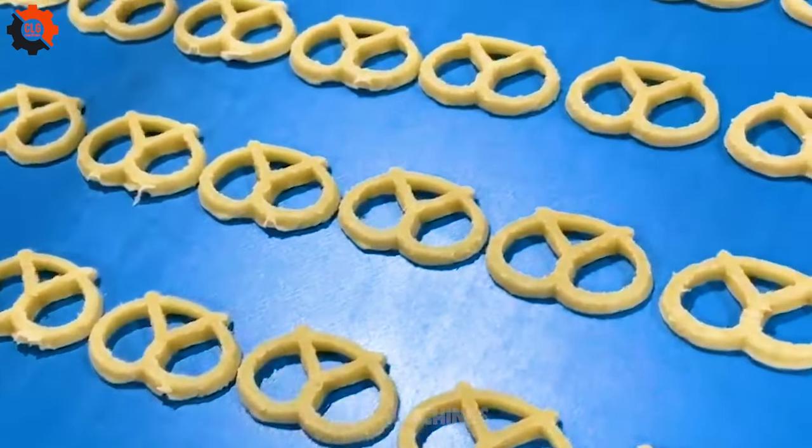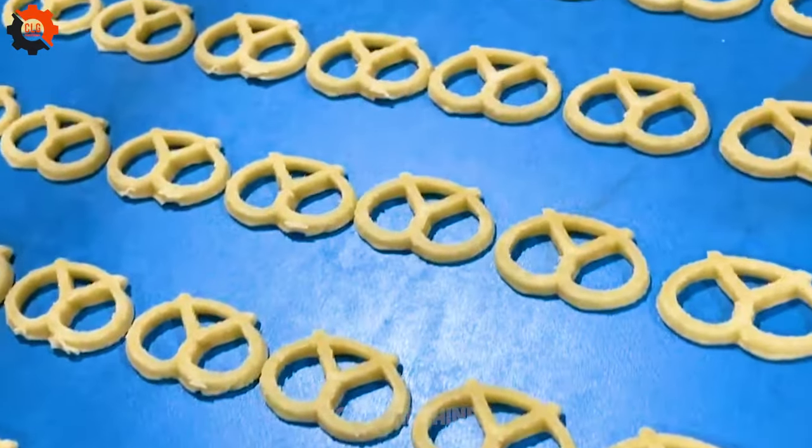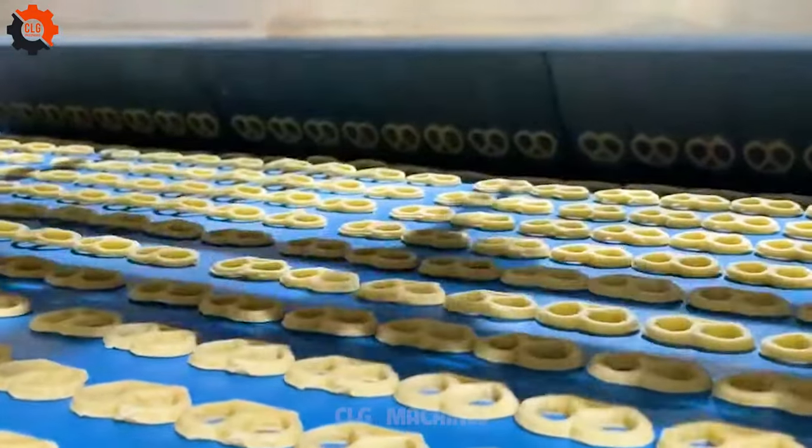Cool as a cucumber under pressure, this tech wonder showed that sometimes the key to success is keeping your cool when the heat is on.